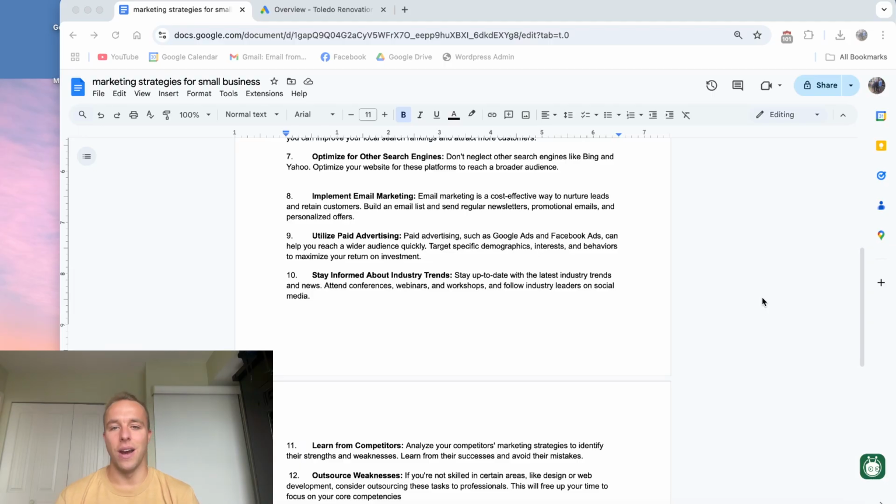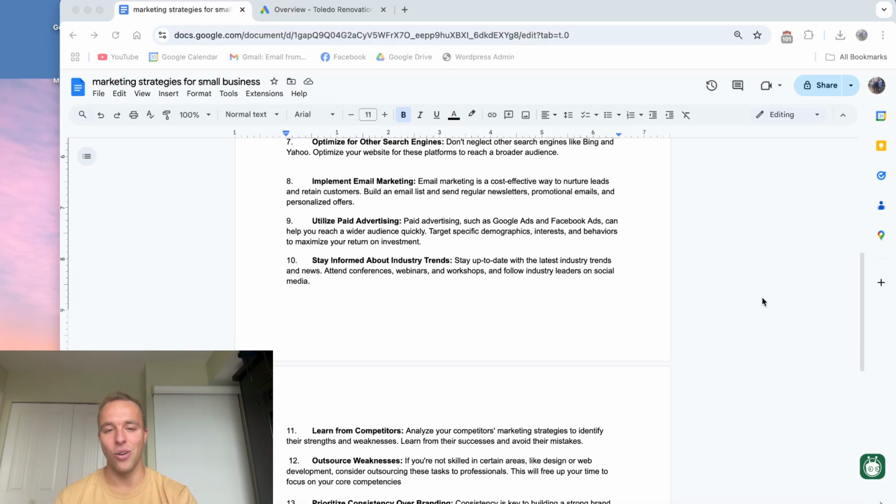Another thing you can do, and this is really commonly slept on, but don't neglect other search engines. The other ones like Bing and Yahoo do still make up a somewhat relevant portion of web traffic. By optimizing your website for these platforms, which takes such a little amount of time, you can help reach a broader audience. Especially if you're already doing SEO, you've done 95% of the work. There's just those couple extra tweaks you can do for other search engines that are going to help you get found by the odd person who still uses the somewhat antiquated search engines. This isn't me advocating for the other ones. Google is definitely the best one, but again, it doesn't hurt because some people do hang out there.